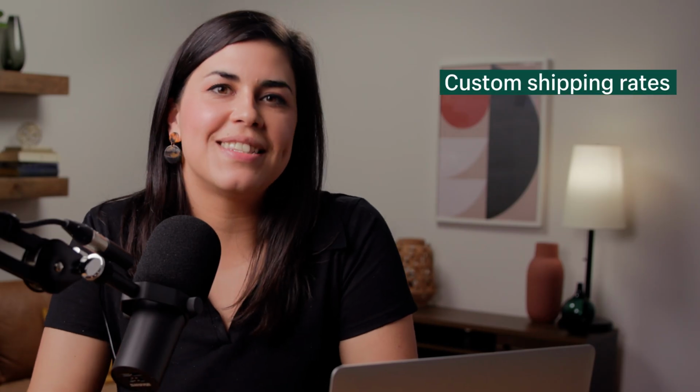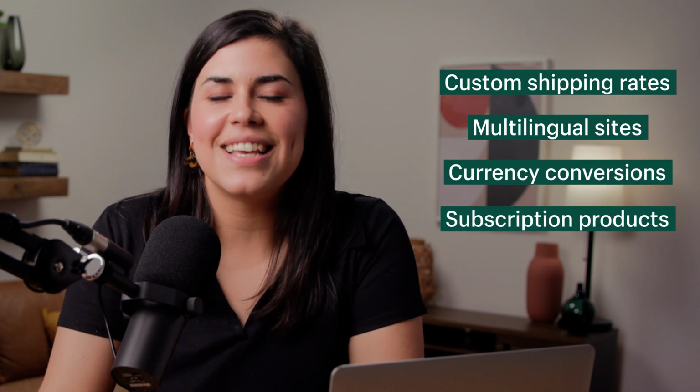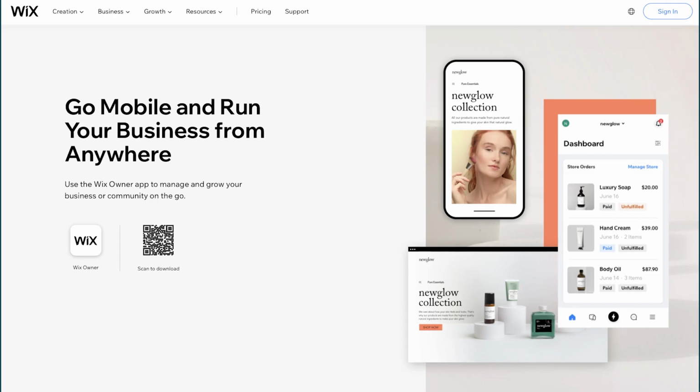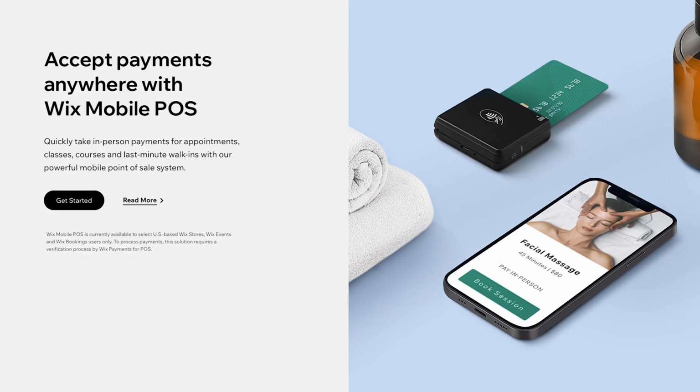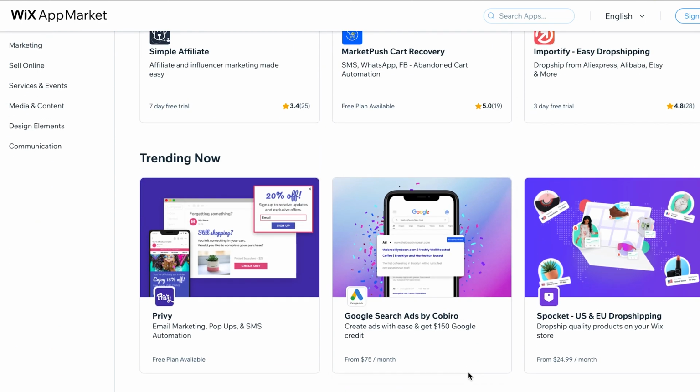Once you upgrade to a business plan, you'll be able to start selling on your own online store and use their features like custom shipping rates, multilingual sites and currency conversions, subscription products, and digital product downloads. And the Wix Owner app allows you to manage your store on the go and can even turn your phone into a mini POS system to accept payments. Wix is also working on growing both their built-in features as well as the tools available in their Wix App Market, which offers integrations with many other apps.